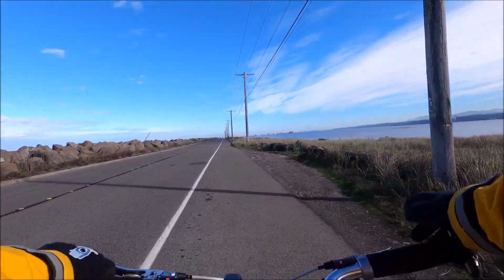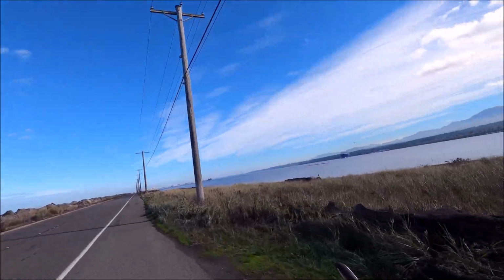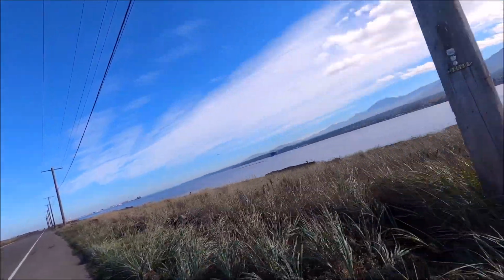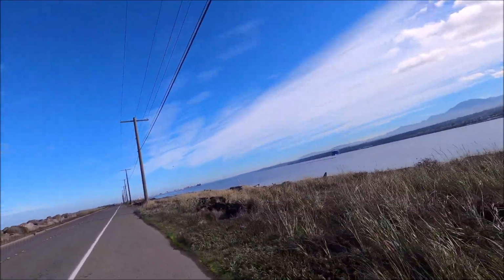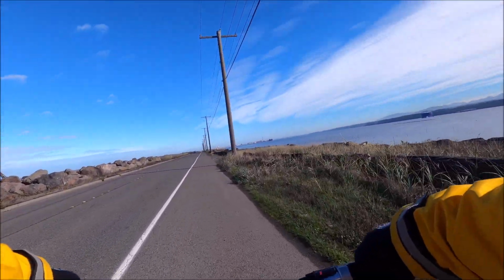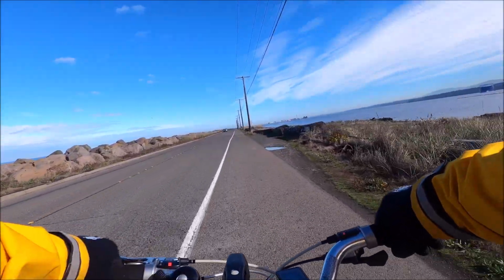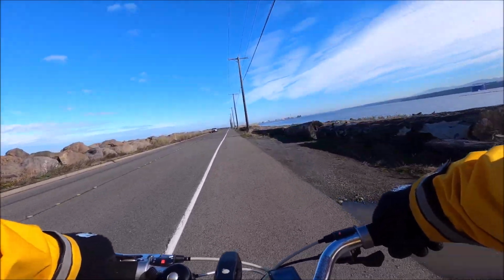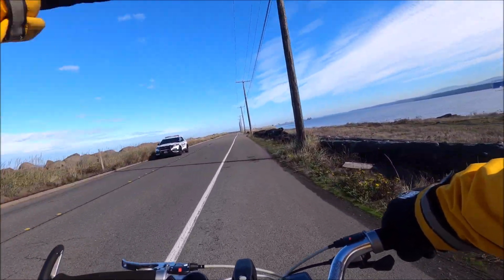I don't know if you can see it, but there's an oil tanker over on the right there, and it is blue. To the right of that is the MV Coho, which is on its way to Victoria on one of its runs each day between the provincial capital of British Columbia and the United States.